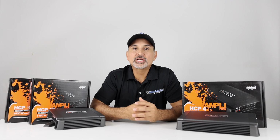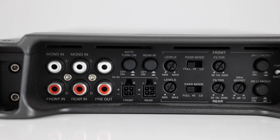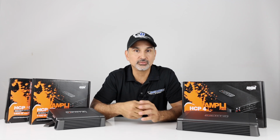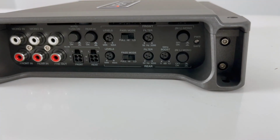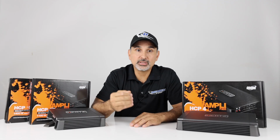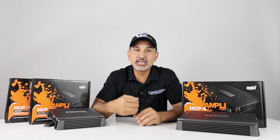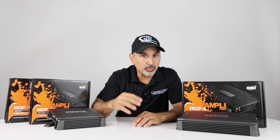On the 4 and 5 channel amps, the front end section features a complete crossover system, providing full system design flexibility with or without external processors or passive crossovers. So the high pass crossover goes up to 3200 Hertz. So if you are bi-amping your front components, then you can use the crossovers within the amp instead of using the passive crossovers that come with the components.